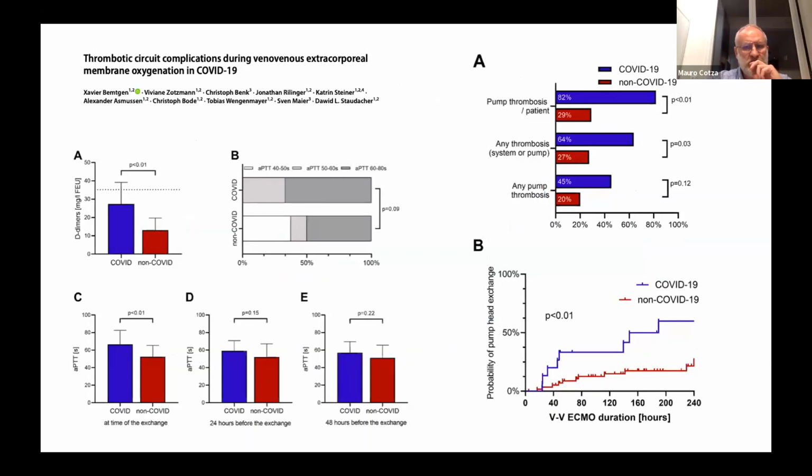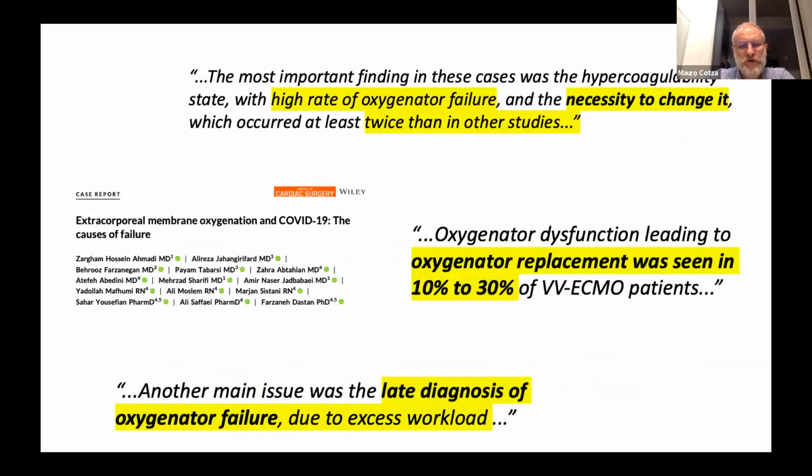Every one of us experienced the excessive amount of thrombosis during the pandemic wave, in which the probability of pump head exchange, or in many cases ECMO exchange, was at least twice what happened in the past. A replacement was seen in up to 30% of the VV ECMO patients that we treated. But the very important message that we take from the literature and from our colleagues is that in many cases we had a late diagnosis of oxygenator failure, for several causes. One of these was the excessive workload. So we need some indicators that come autonomously, without deep investigation by the clinician.